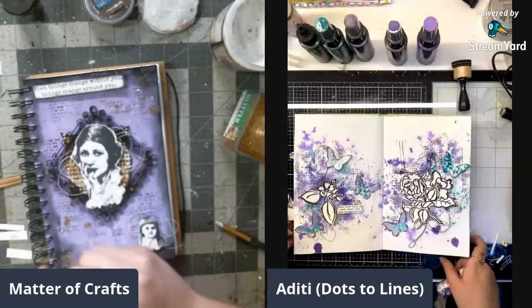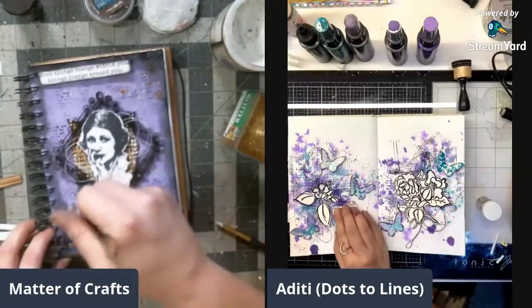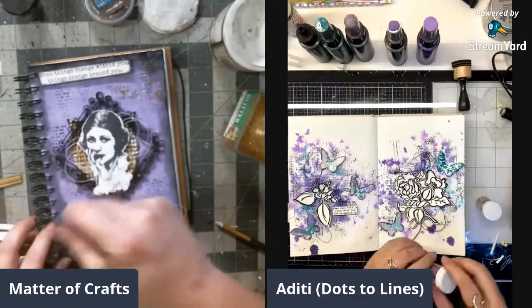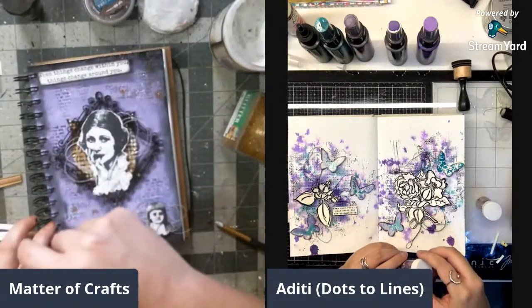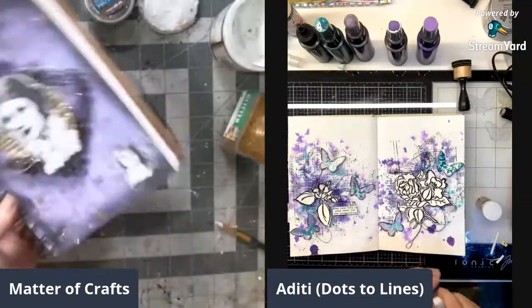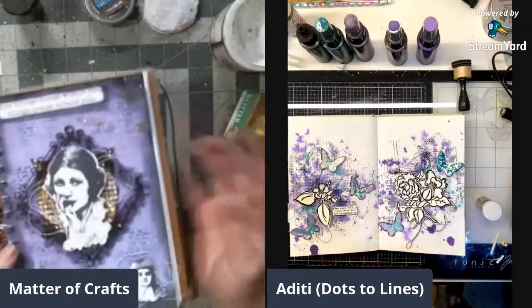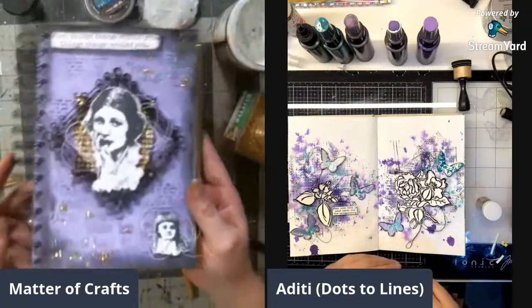You got a little splotchy down there at the bottom, so I'm going to get a dry brush and try to brush off a little bit of the splotchy glitter, if that makes sense. I don't want it to be so splotchy. I kind of want it to be light.